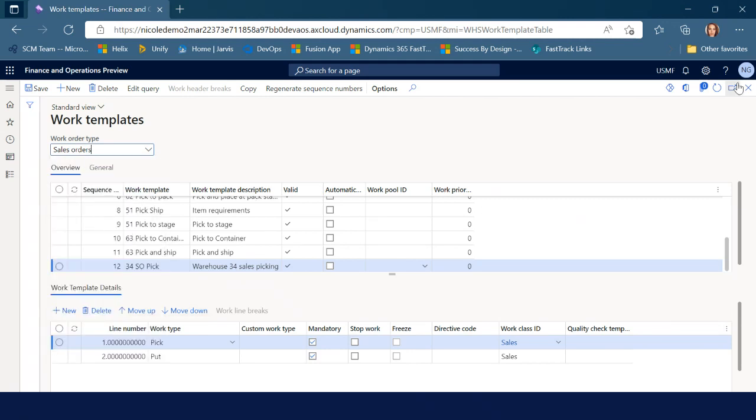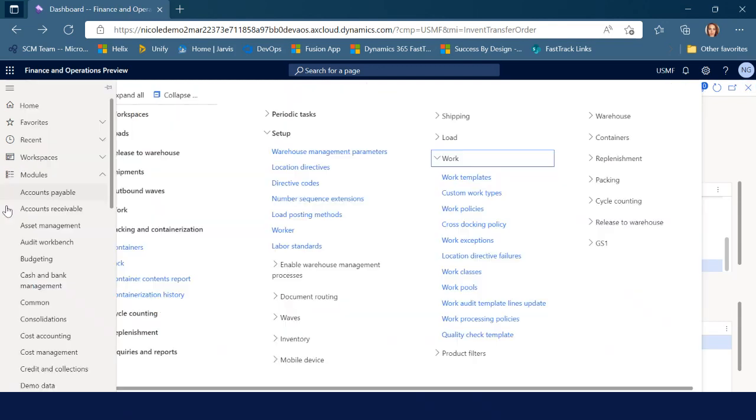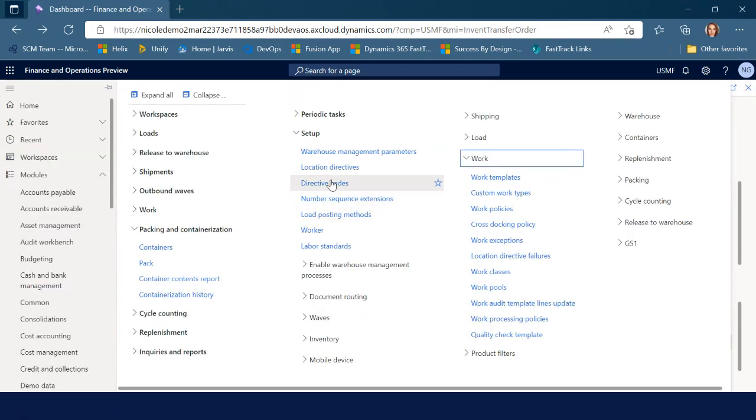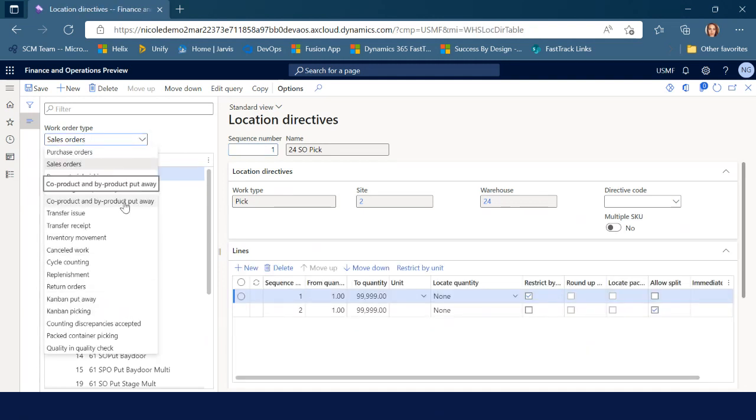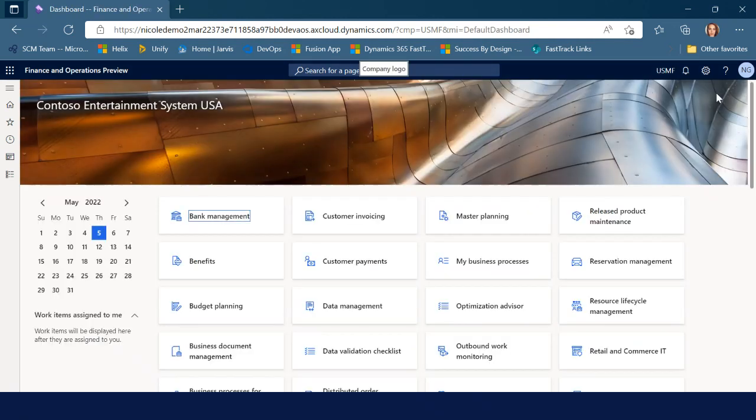So it does not show up in these dropdowns, and it does not show up in the location directive work order type dropdown either. So you cannot configure anything behind this packing work order type. It's simply being used by the system as you pick and put to a packing station and complete that manual packing process. Okay, so that's the demo on the packing work order type.